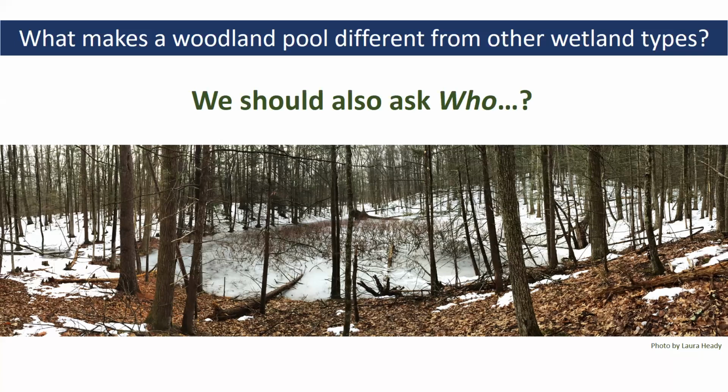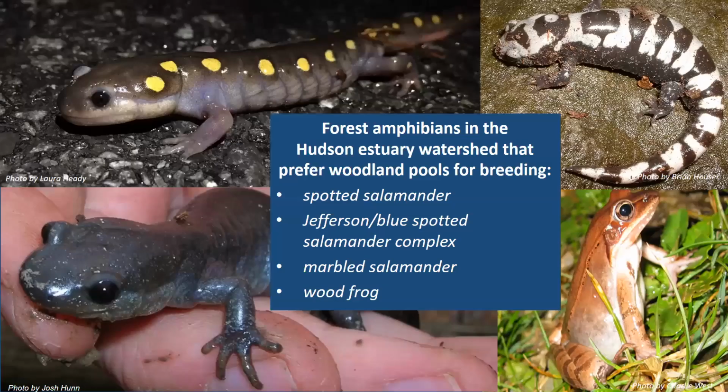So again, that idea of not having fish predators to eat the eggs and tadpoles and larvae, the woodland pools are critical breeding habitat for this group of amphibians that live in the forest. And they're of conservation concern throughout the Northeast. And in the Hudson Estuary watershed, there's 4 key species that rely specifically on woodland pools for breeding.